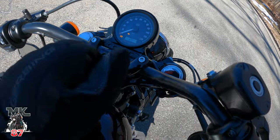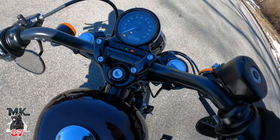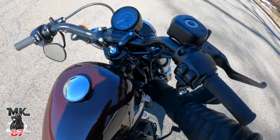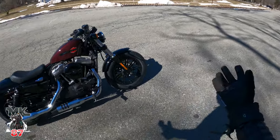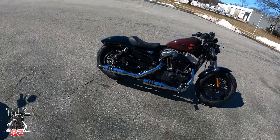On here, you're gonna see when you're in neutral, if you need oil, if you've got your right turn signal on. There's no indicator on here that lets you know how much gas you have left, unfortunately. The light will turn on when it gets to that point where it's like, hey, you need gas. But no indication like the newer bikes.